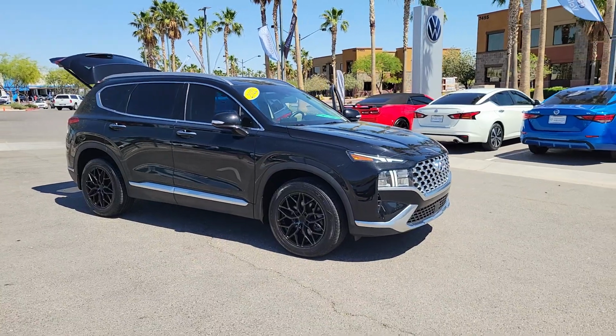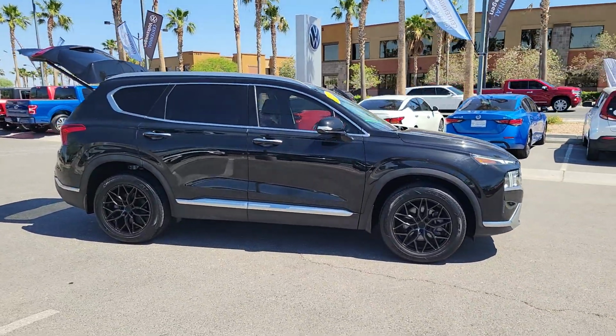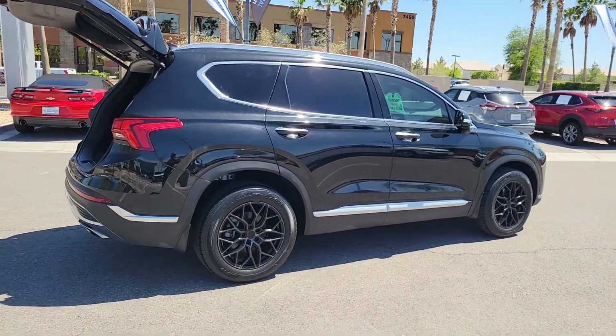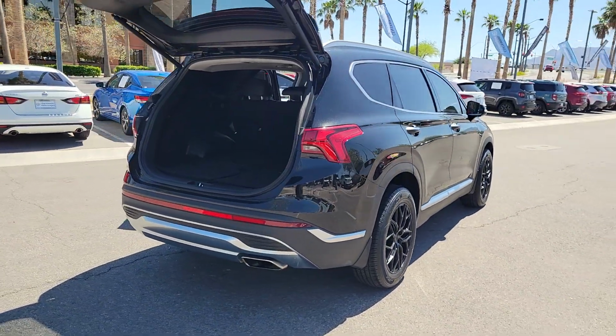Take a moment to check out the 2022 Hyundai Santa Fe. With less than 25,000 miles on the odometer, this vehicle provides excellent value. Handsome and versatile, this Santa Fe brings ease and comfort to your busy lifestyle.